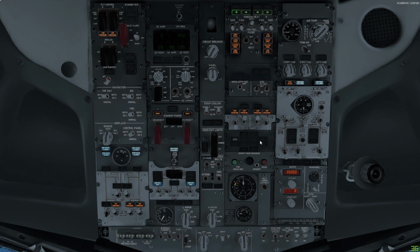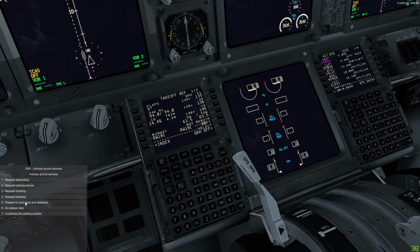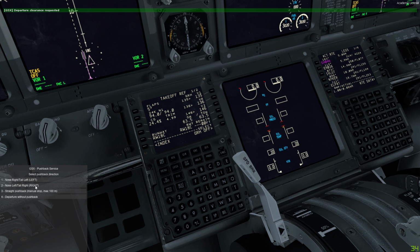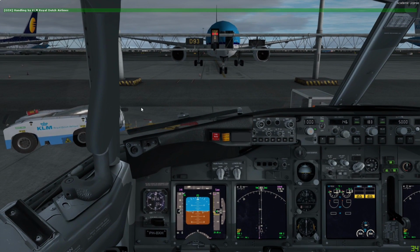Let's just go ahead and switch on the anti-collision light. We can switch on the hydraulics and the fuel pumps. The auto throttle's already been done. We do need to remove ground equipment actually, so remove. And I'm going to set this to the legs page. And we can go ahead and request push and start. KLM, and we're going to be going tail right today. KLM1819. Request startup and pushback.